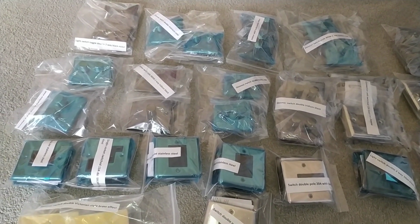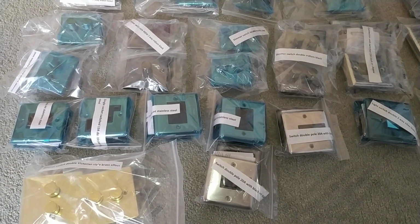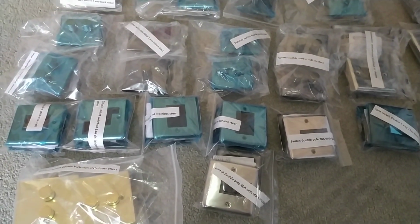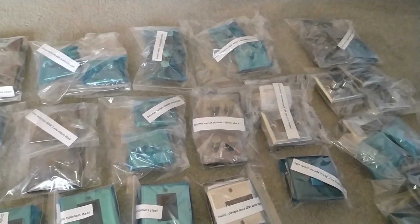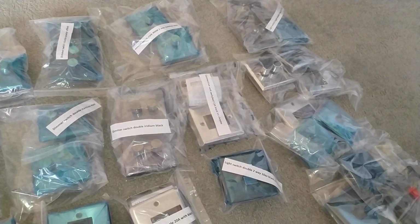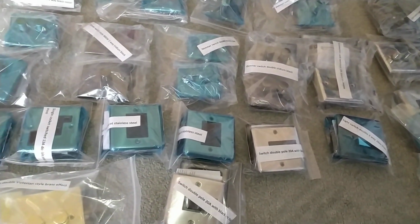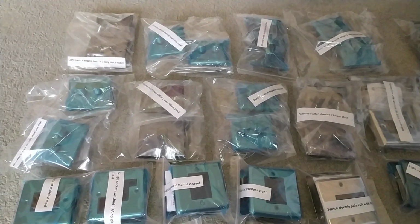Right, we're back, after a couple of hours of sorting. It's not been much fun, hun, has it? No, it's not. But what we've essentially done is we've had a look online. The prices aren't that strong for them individually, so we are going to put them in pairs. There was all sorts of different ones: double switches, double dimmers, single dimmers, light switches, sockets, all sorts, hun. So we've bagged them up into pairs.